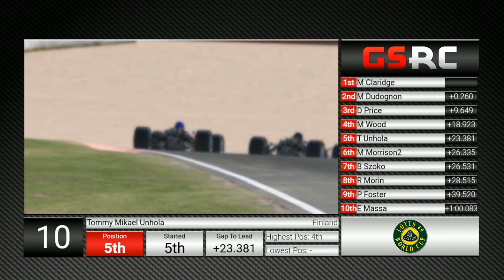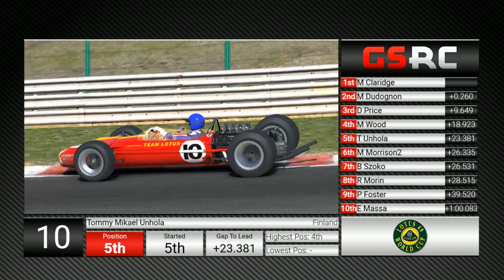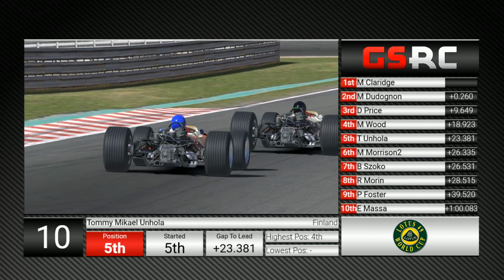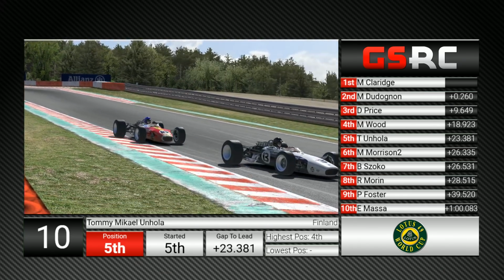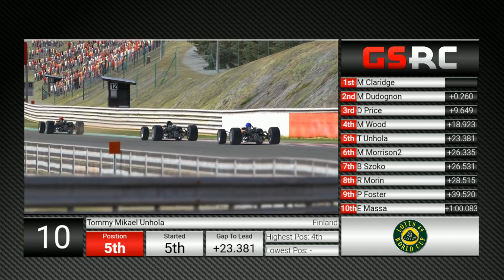So we'll fight it back pretty well. We saw most of the passing being done down into corner number 4, Lacombe's. Was that your spot as well? Were you able to make any other places where you could get a pass done? Did you do much into the chicane, the bus stop at the end?